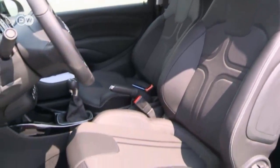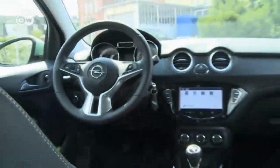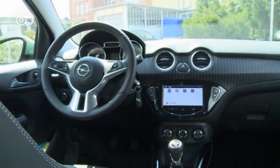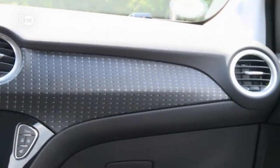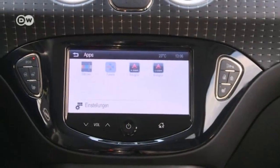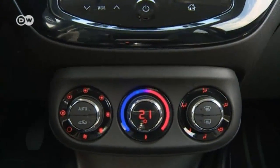The Adam's interior is also a hit. The large round instruments are easy to read, while the design and colors of the trim can be customized. The large display controls are innovative, as is the layout of the heating and air conditioning.